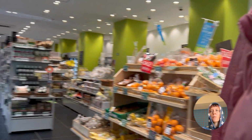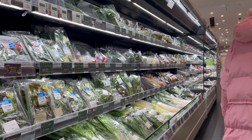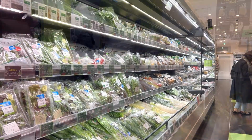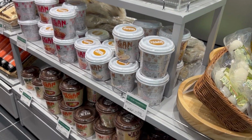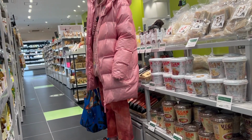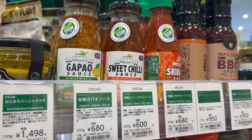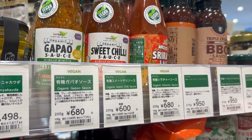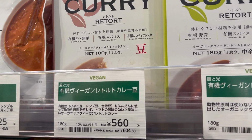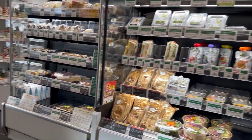Next we went to Bio-Seibon. Bio-Seibon has quite a lot of vegan products, from cup noodles to vegan cheeses. They've got sauces, and a lot of the products clearly say vegan. And sometimes the product labels also say vegan. So it's kind of easy to see what you can and cannot have, even if you don't speak or read Japanese. So as a visitor, you can easily find snacks or things that you can eat.